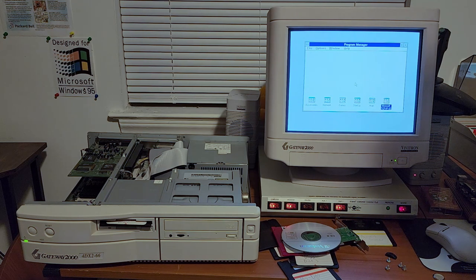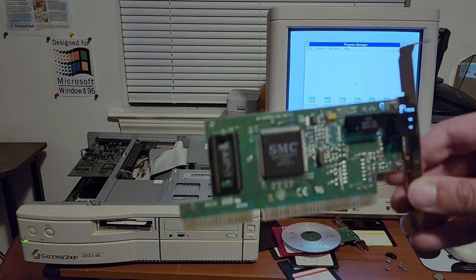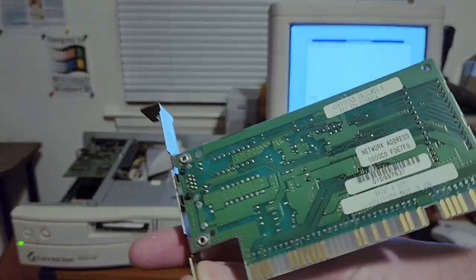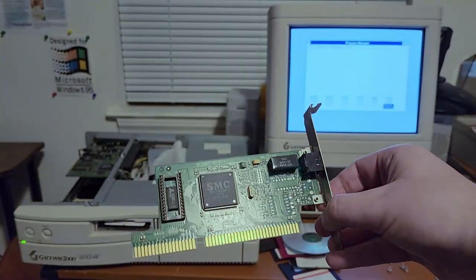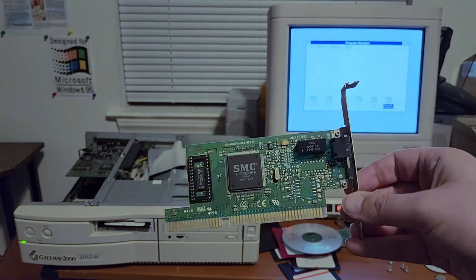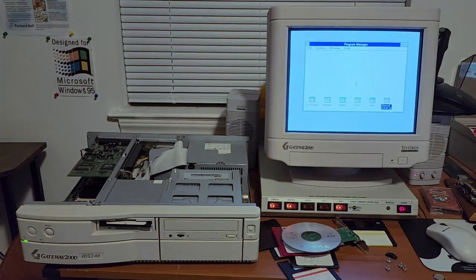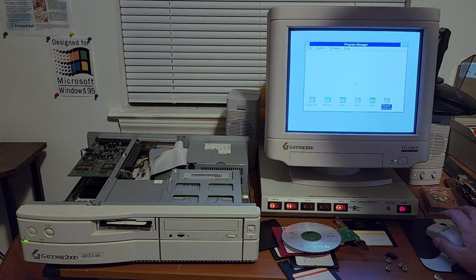For reference, this was the card that we were trying to get to work, which I'm not going to get rid of. I might be able to get it going someday, maybe in a newer system with better driver support, maybe like in Windows 95 or something. But anyway, we do have network connectivity.